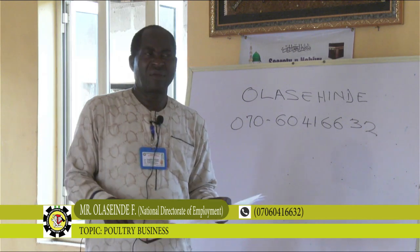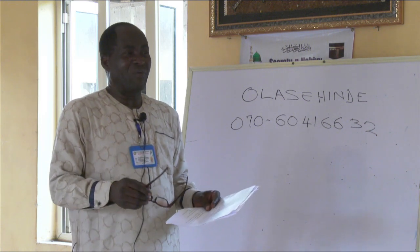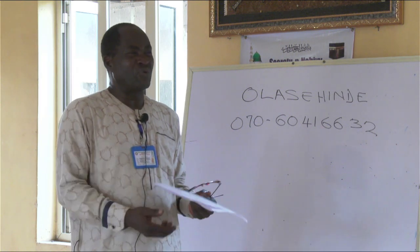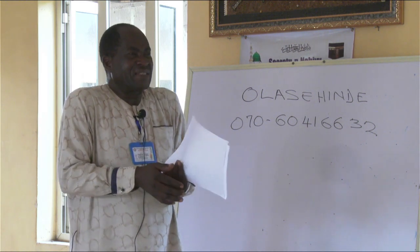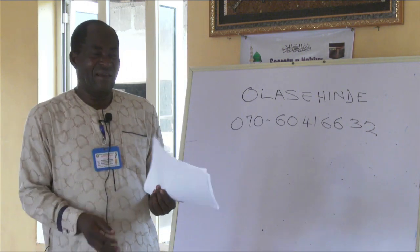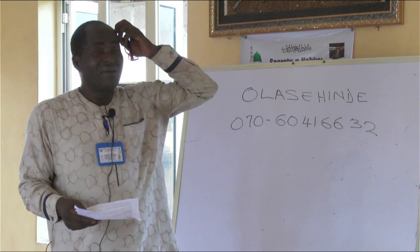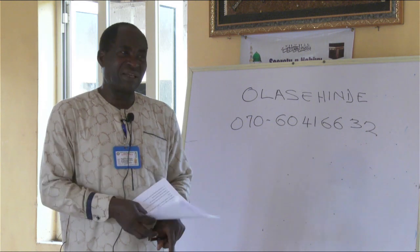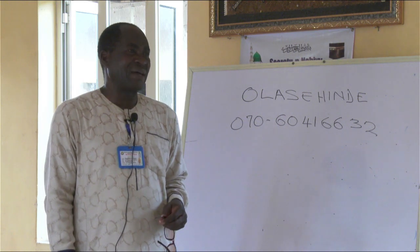We have white egg producing hens, where it's only white eggs you see them produce. This type of hen is smaller in size, and the eggs they produce are equally smaller. They don't produce in large quantity like the brown one. Here we are only going to consider the Isa Brown species. That's the one that is common in Nigeria here, and that is demanded for.